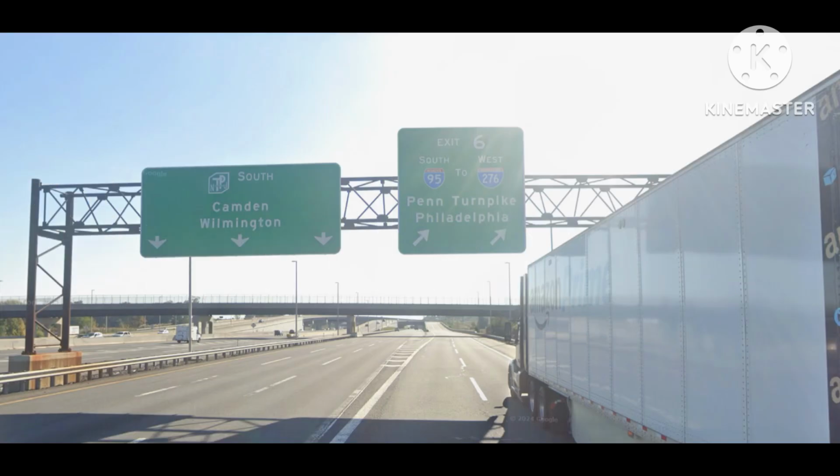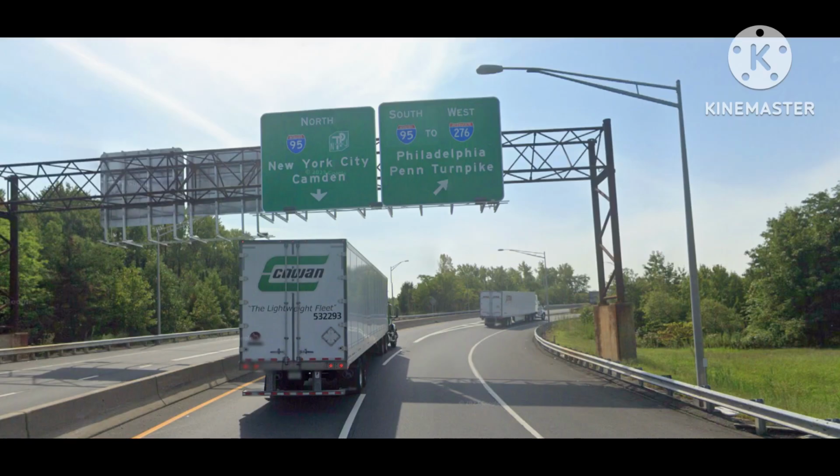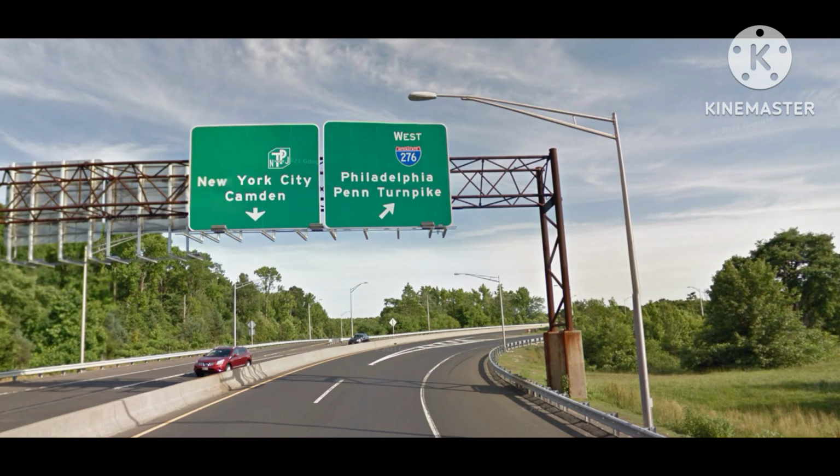Alright, without further ado, let's turn around and go westbound on 276. We'll begin in the old section again, where we get New Jersey Turnpike, which should be Baltimore, not Camden, Wilmington, but we will follow right to Philly. See, it used to just say 276 West for the Pennsylvania Turnpike because there's no direct junction with 95 in Pennsylvania. This is on 130, where we get 95 North New York Camden and 95 South Philly and Pennsylvania Turnpike. Earlier, it used to say the same exact control cities, but with just the 95 shield taken out.